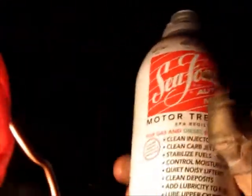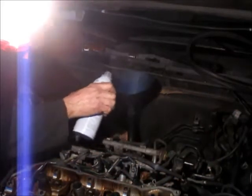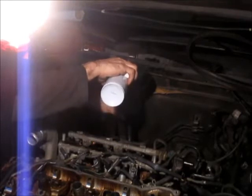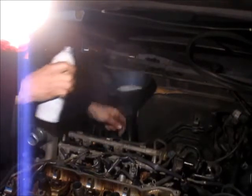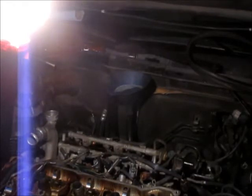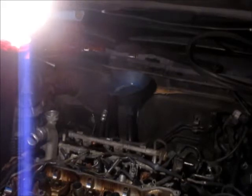Okay, so we're just going to fill this up with Sea Foam. Here's our Sea Foam. This stuff is pretty good for dissolving carbon and all that. So we're going to just fill up that funnel with Sea Foam, on it good and tight. Let that run down in there, and that's hopefully going to clear off any carbon you've got causing that thing to stick.